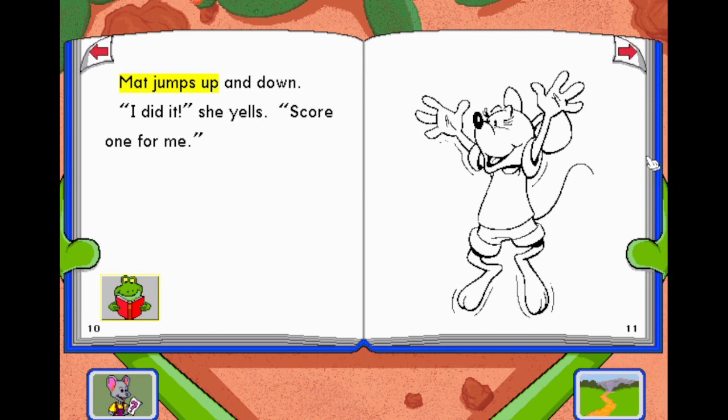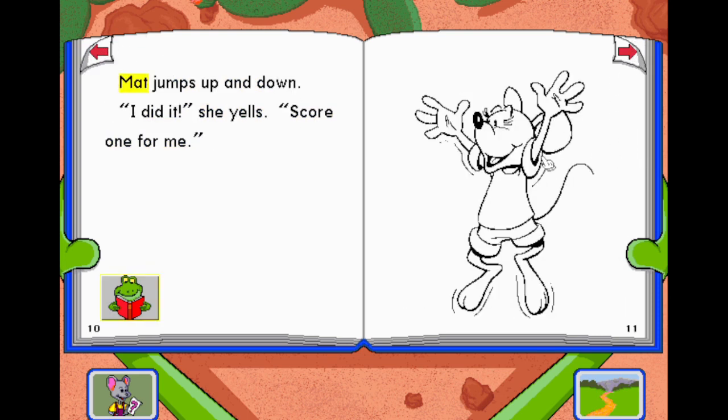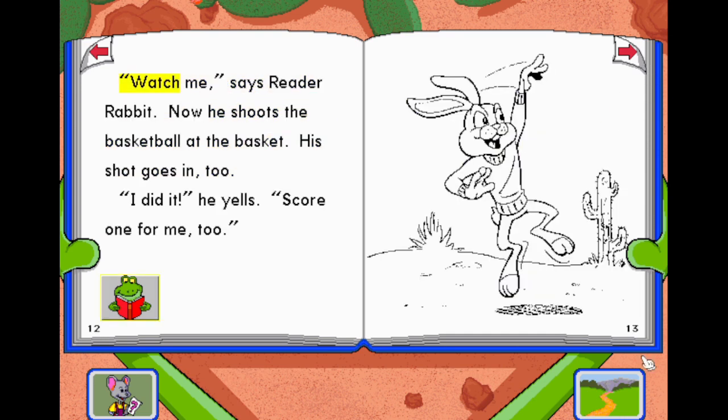Matt jumps up and down. I did it! She yells. Score one for me. Watch me! Says Rita. Watch me, says Reader Rabbit. Now he shoots the basketball at the basket. His shot goes in too. I did it, he yells. Score one for me too.